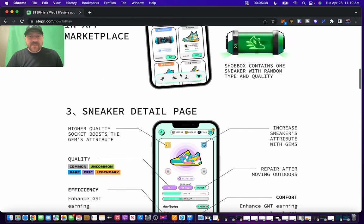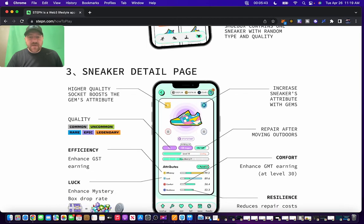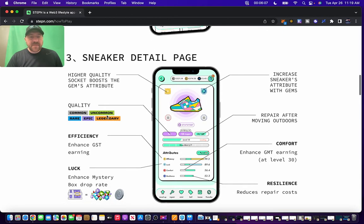Now the detail page. When you click on the shoe here, it'll take you to this, and these are the different things that you see on the screen. So we'll start up here. These four things here are called sockets. They don't have a mark. Typically there's a letter on them. Yellow would be efficiency. We'll get into what these mean in a second. Blue would be luck. Red would be comfort. And actually, this blue right here would probably be resilience. We'll get into all that in a second. Just stay with me. And you've got the different levels: common, uncommon, rare, epic, legendary.